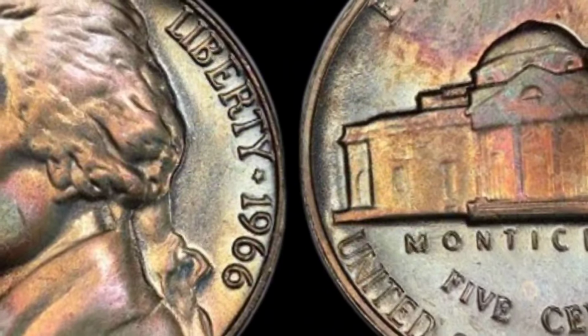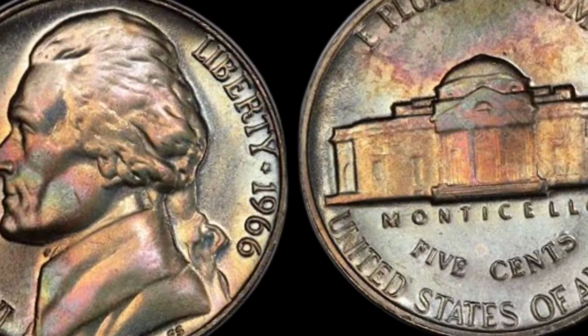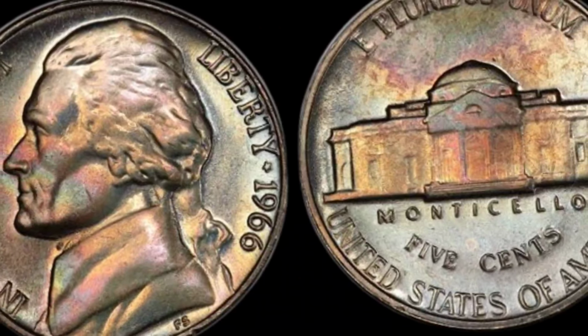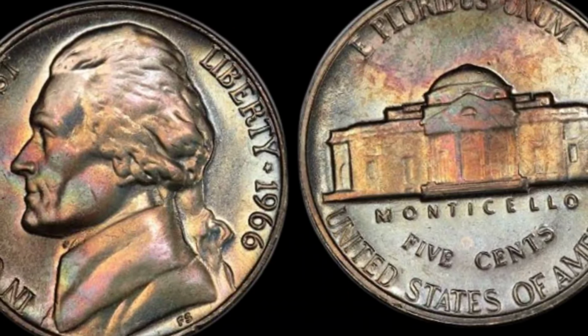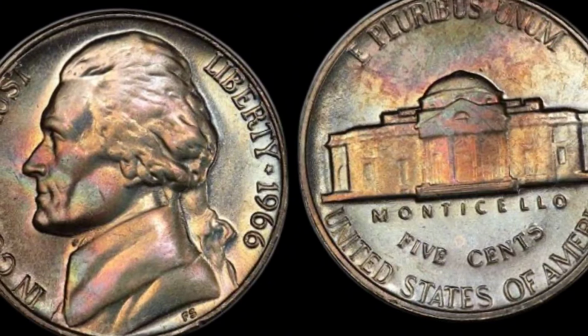We've got something really exciting, the 1966 mint mark Jefferson nickel. You might be wondering, how could a nickel from 1966 be worth a whopping $1.7 million? Well, you're about to find out.